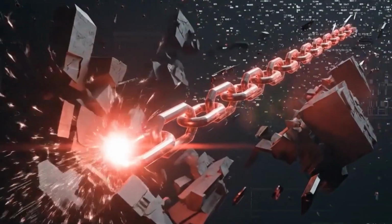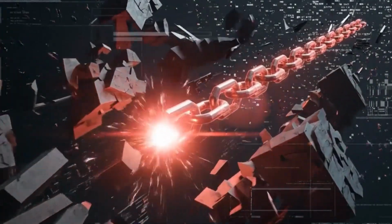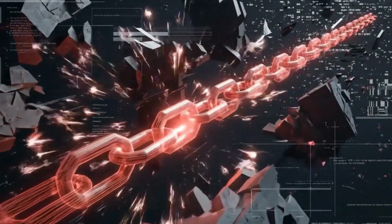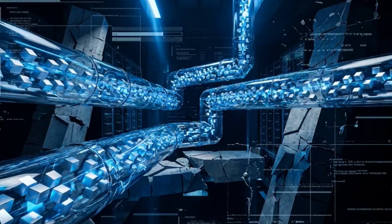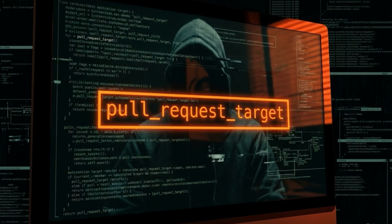Modern software development relies on a chain of automated dependencies. Developers pull third-party actions directly into their build environments, operating under the technical assumption that these tools and the pipelines running them are exactly what they claim to be. In late February 2026, TeamPCP broke that assumption.